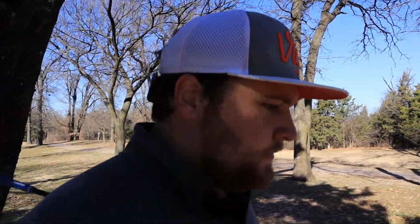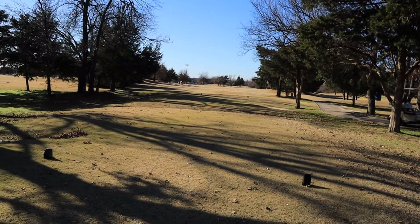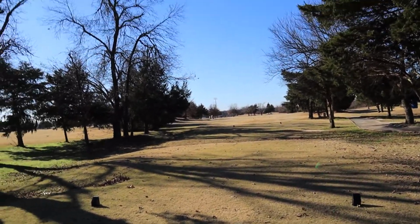That is a big putt to get one back. So I believe that puts me at 4 over through 4. So we can just keep chipping away like that. On to the 5th hole, since I just said 4. Par 4, dogleg left.